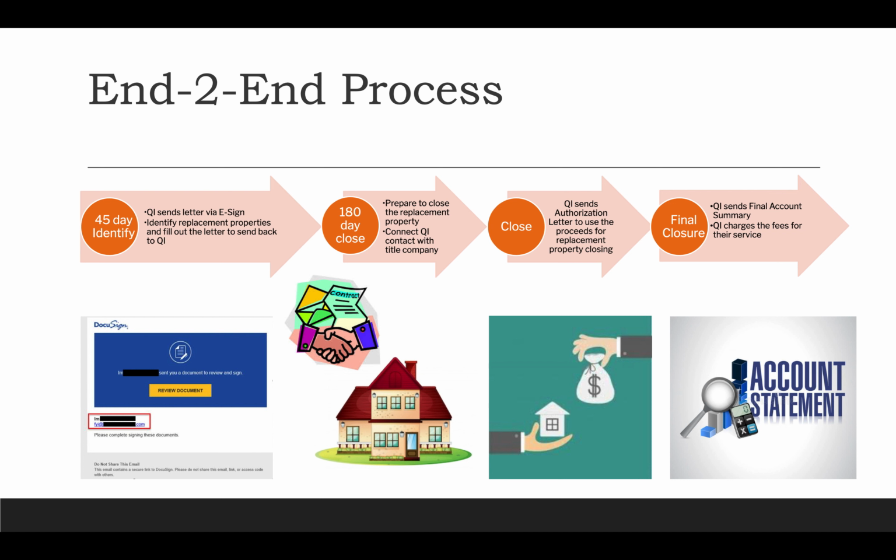Now don't worry, I will walk you through the detailed rules of the timeline. Since I already knew which property I was going to purchase, I filled out all of the detail in the DocuSign email and sent it back to QI. They were also very helpful. Any questions or clarification I needed, they were very responsive. During the closing of the replacement property, I once again connected my QI contact person with the title company to make sure all of the 1031 exchange documentation were aligned.